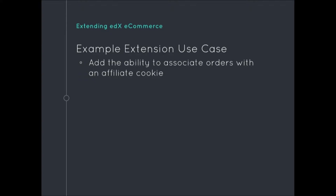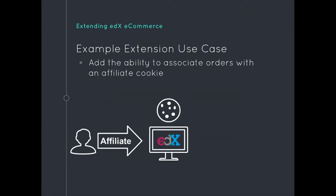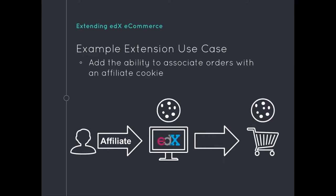So what we had to add recently was the ability to associate orders with an affiliate cookie. If a user lands on the edX page from an affiliate partner, they drop a cookie to say that you were referred by that partner. When you check out, if you still have that cookie, we want to be able to link those things together to give credit to that affiliate partner, whether that's just data internally to know which partners are most valuable and driving the most valuable traffic for us, or potentially a monetary relationship where they get a percentage of that payment.